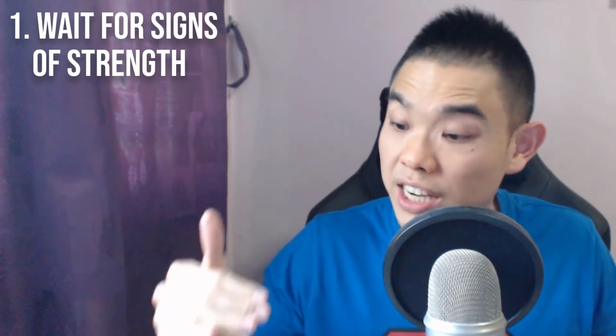So, for example, I know you're looking at your support resistance level. Let's say you want to buy a breakout. You're targeting the resistance level. Don't just buy a breakout out of resistance because not all breakouts are created equal. The type of high probability breakouts that you want to trade are those that show you signs of strength.